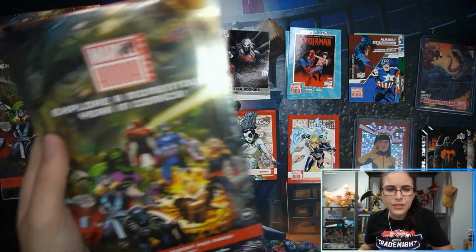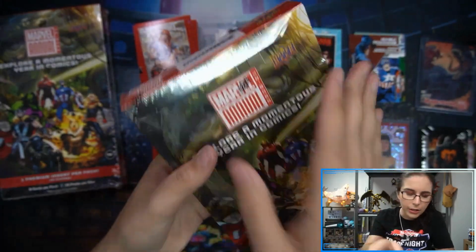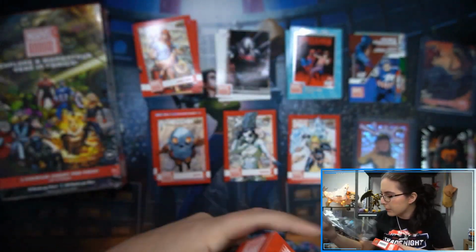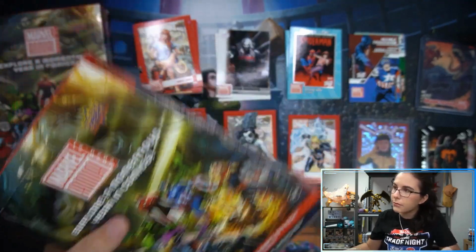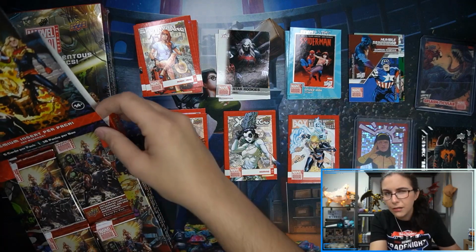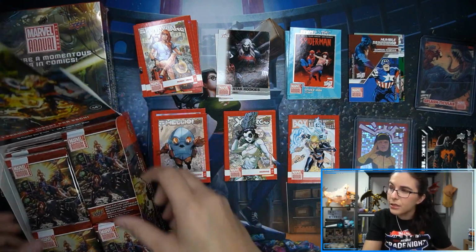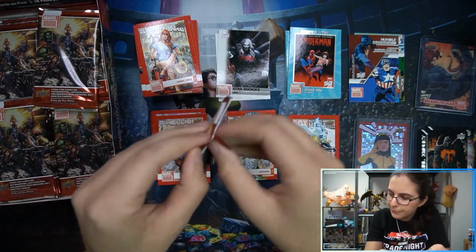But we're looking to find a sketch. That is the goal here, or at least my personal goal out of these three boxes. We'll take an autograph. We'll take more hologram foils. We'll take a tier four variant. We're looking for a sketch card. Maybe even a battle booklet. All right, here we go. Pack one, box two.